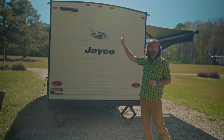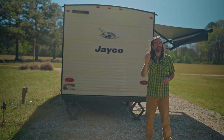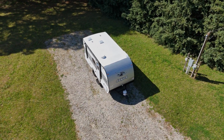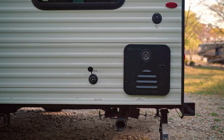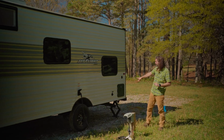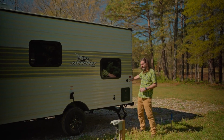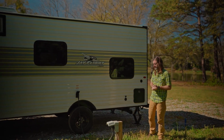And this, while it does have a Lippert mount for a ladder to get up on the roof, it doesn't come with that ladder. However, that roof is walkable. And then as we approach the off-door side, in the rear down low, we have our main sewage station. Right above it, you'll see the access to our water heater and a cable TV input, should you have access to that wherever you're parked and camping.